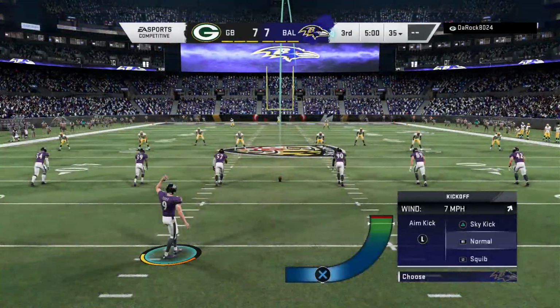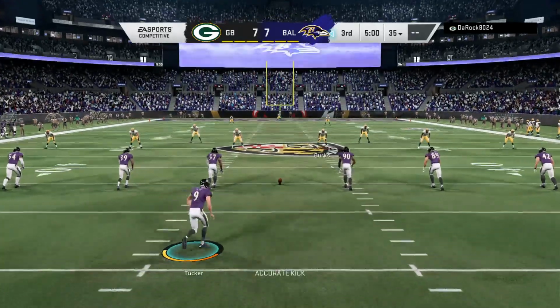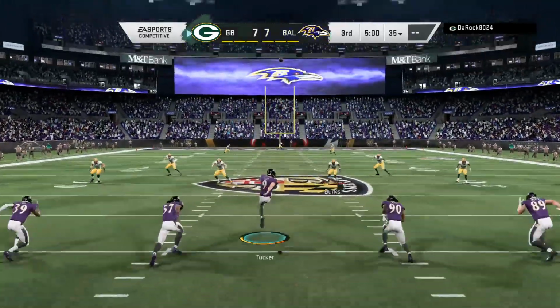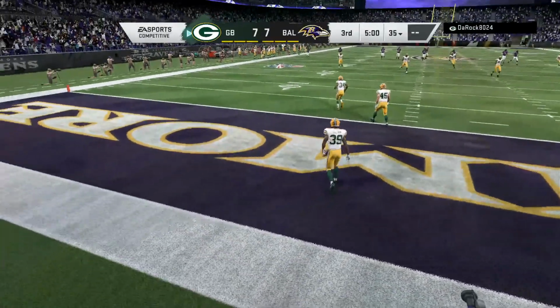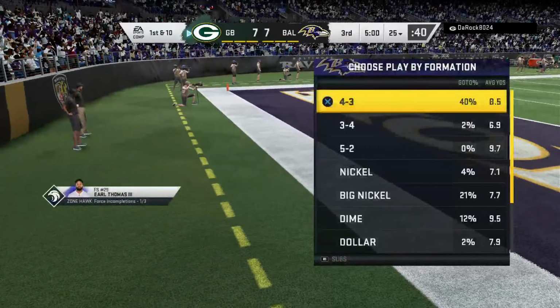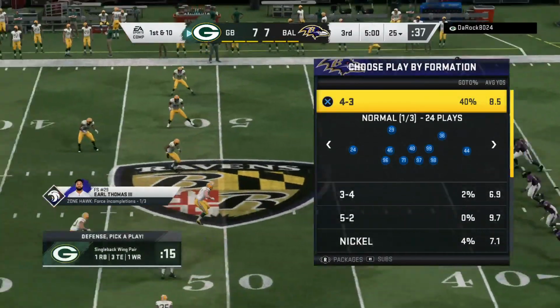All right, Coach, thank you, and we welcome everyone back for quarter number 3. Set and ready to go for the second half. One touchdown apiece, 7-7 our score. And they will not get a chance to return this one as it's through the end zone for a touchback.